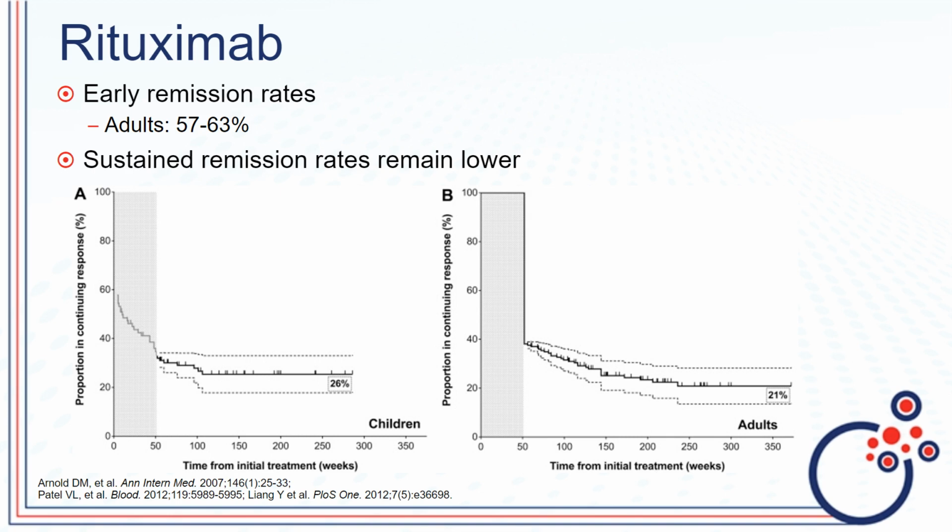So as I mentioned, rituximab is a monoclonal CD20 antibody. And it really showed very good early remission rates. In adults, remission rates were approximately about 60%. So very good early induction rates. However, this seems to decline over time, as you can see in this graph, with both adults and children. That really nice initial response sort of wanes over time. And 5 years out, only about 20% of patients following rituximab will remain in remission.